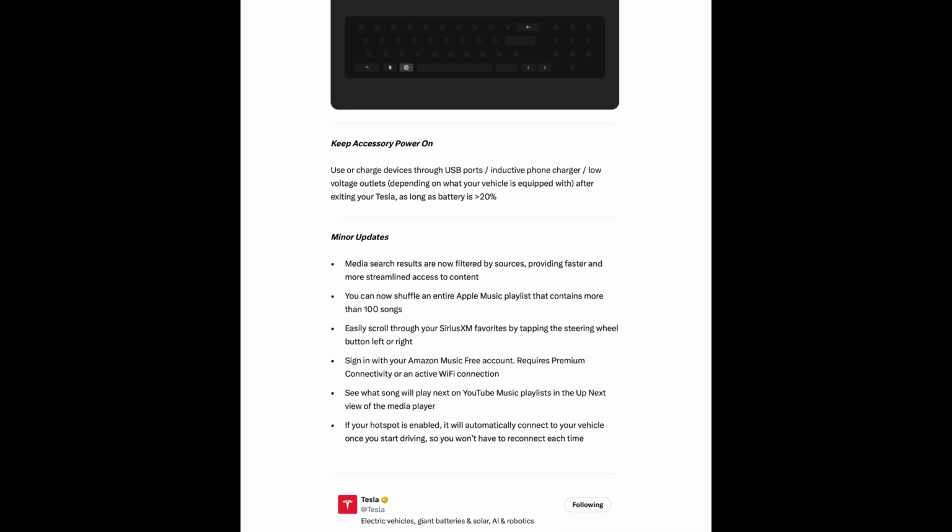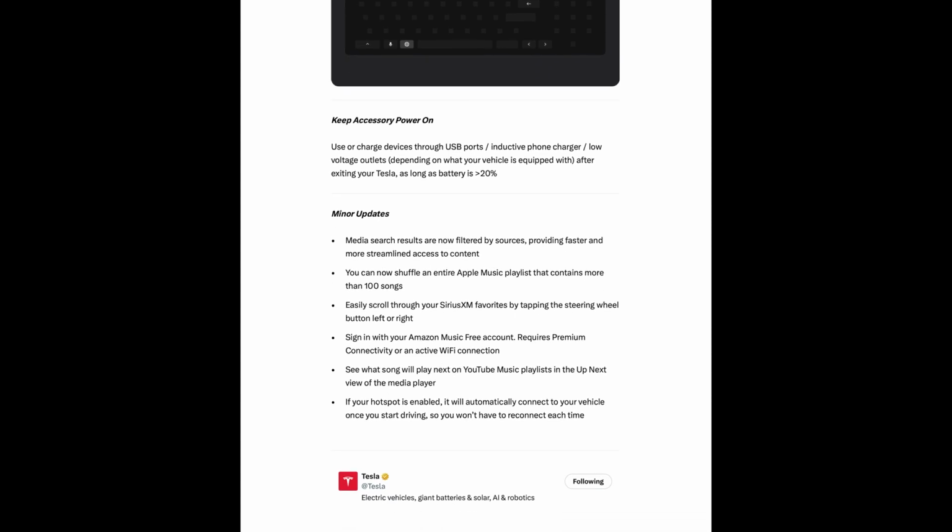And then lastly, there's some other updates. So you can now shuffle an entire Apple Music playlist, for example, that before you couldn't do if there were more than 100 songs on the playlist. You can also search results for media filtered by sources, which will make it easier to find different content. If you use SiriusXM streaming, you can scroll through your favorites using the steering wheel button. And if you use Amazon Music, you can now sign in if you just use the free version of it.